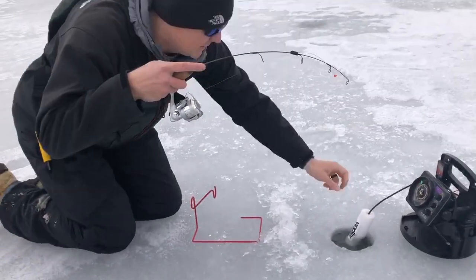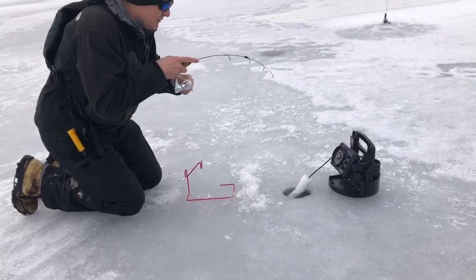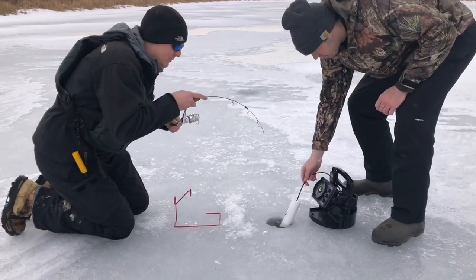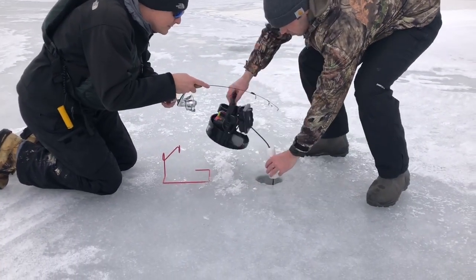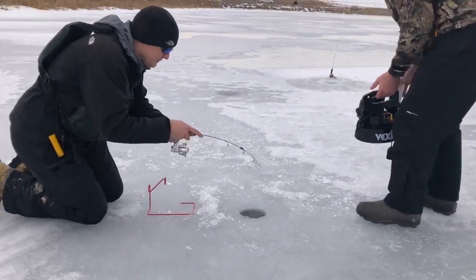It's pulling pretty good here. Maybe a bass. Eric, you got the Vexlar? He's kind of tangled up. I definitely want to slow play if he's taking a little bit. I don't know where I am, Eric. Turn around here. There you go. Good work.